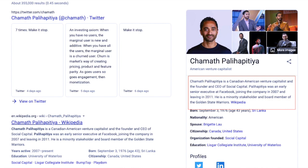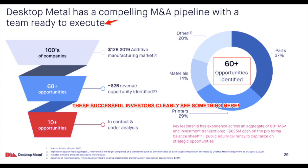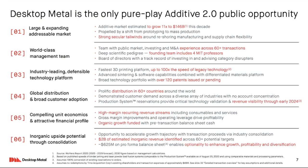We do have a direct filing from the SEC saying that beyond their own validation, they're extremely pleased to announce that we have successfully raised $275 million in the PIPE, which is anchored by these world-class investors and operators. So we have Miller Value Partners, Baron Capital, Chamath Palihapitiya, JB Straubel, XN Capital, and TRNE's partner HPS. So it says Desktopmetal is the only pure-play Additive 2.0 public opportunity, and that is true right now.